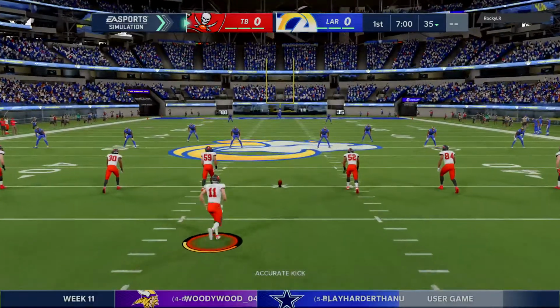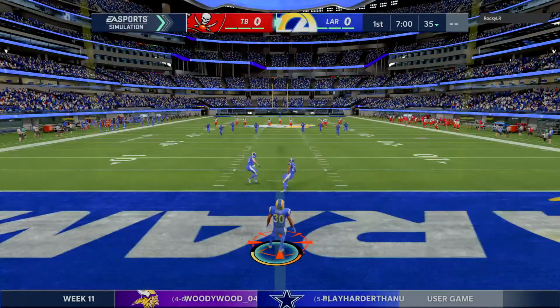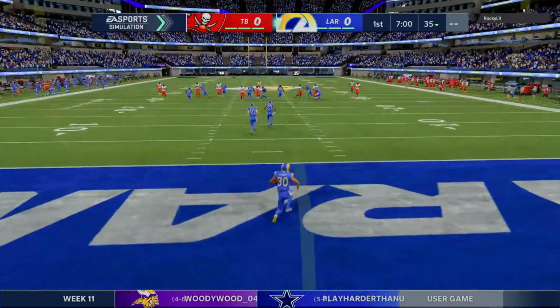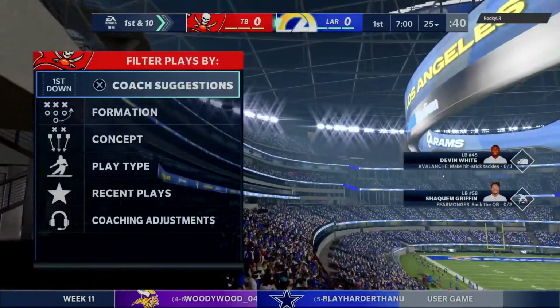The NFL season has hit high gear, and off we go in Week 11 on EA Sports. Fielded in the end zone, and he opts to not bring this one out. The first drive will start at the 25.